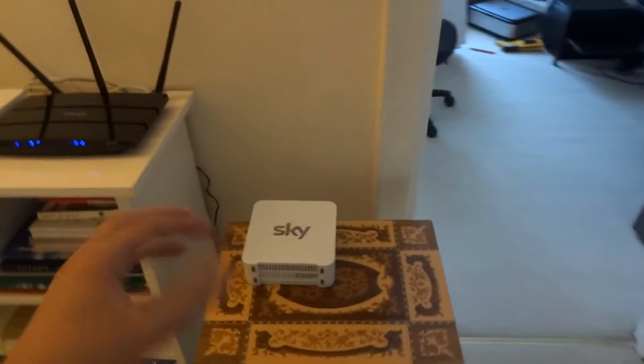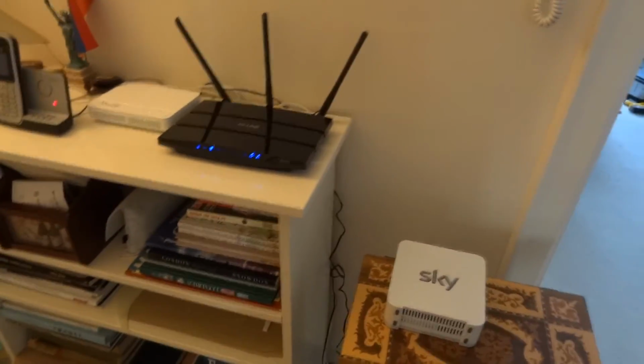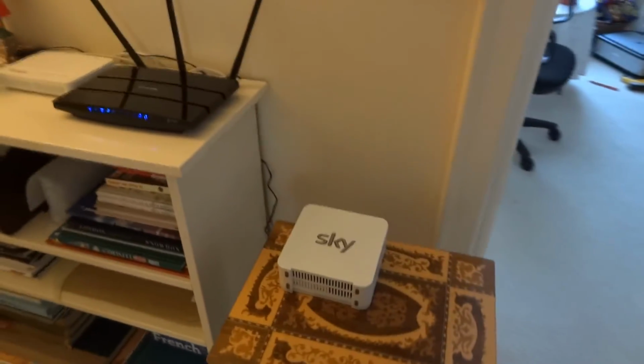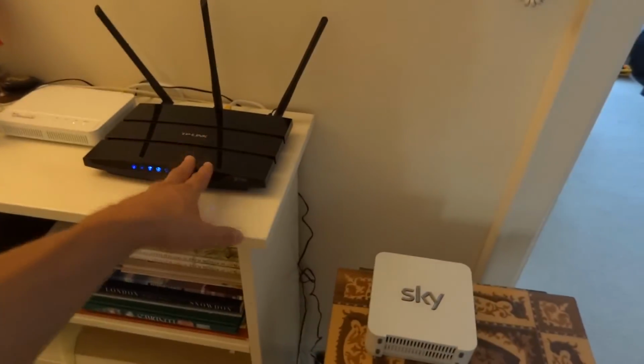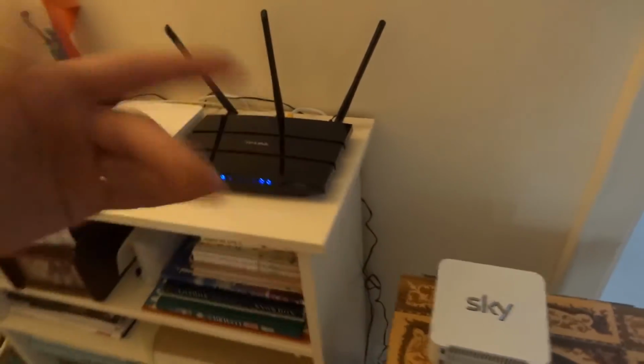So it was a very intermittent connection, and so far I haven't noticed any dropouts or anything like that with the TP-Link. As I said, it's a bit too early for me to comment on that, but I can say that I'm quite happy having full access to my router settings with this, and being able to change anything and everything I want.